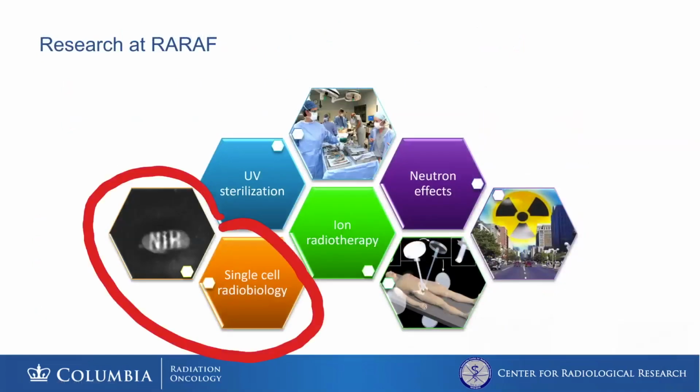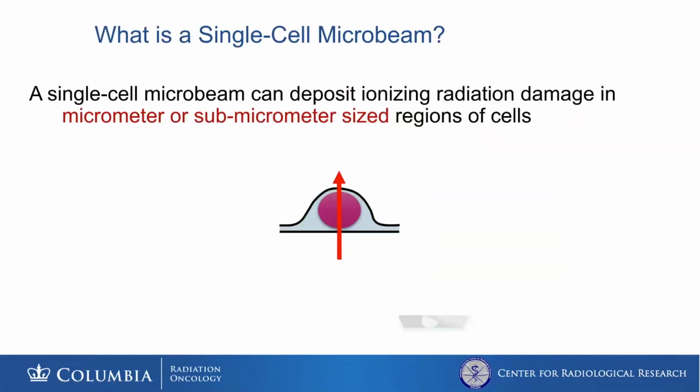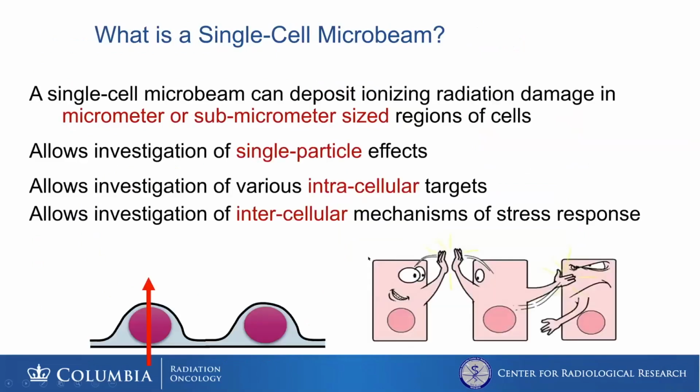A lot of the work we do focuses on single-cell radiobiology using our microbeam facility. A microbeam is a system for depositing radiation damage in a very localized manner on a micrometer region within a single cell. We've been using it to investigate single particle effects. For example, you hit with one single particle through a cell and see what happens. Looking at intracellular targets, you hit the nucleus, you hit the mitochondria, and you see the effects that are generated. And also, probably the most interesting is looking at intracellular mechanisms of stress response, which are very important in low-dose exposures where you irradiate only a small fraction of the cells, but many of the cells that weren't irradiated also respond.